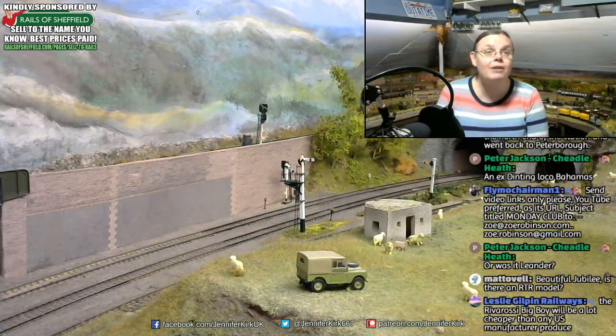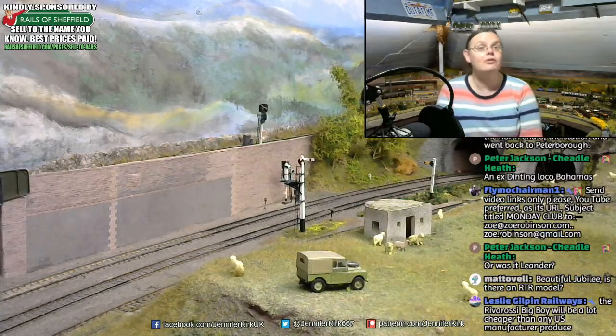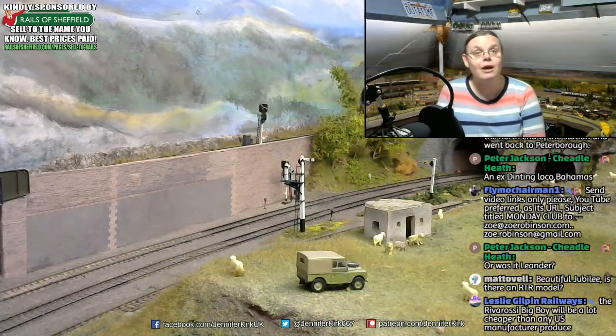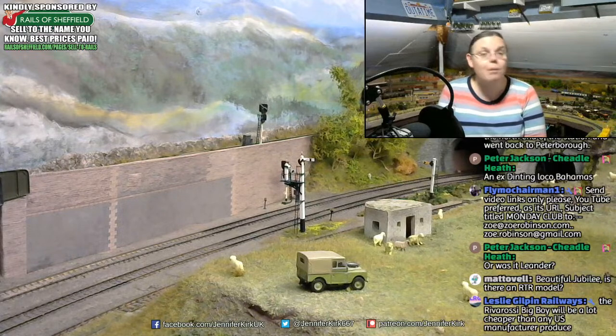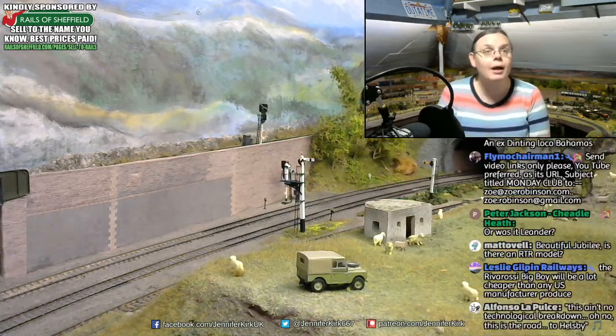Beautiful Jubilee. Is there a ready-to-run model? Yes, there is. Bachmann do, and actually quite a decent model of a Jubilee, and I do have one. I've got Bahamas somewhere. Must run it again soon.